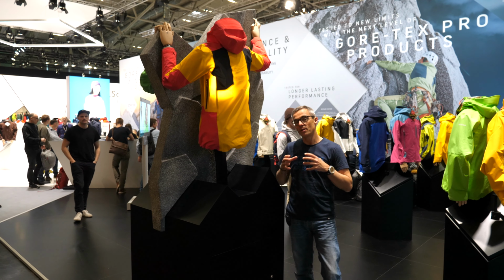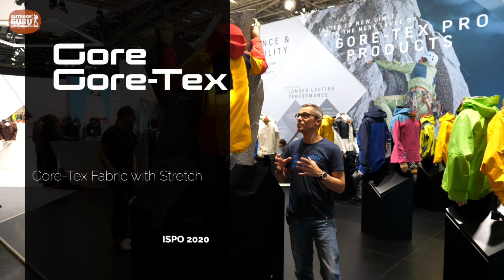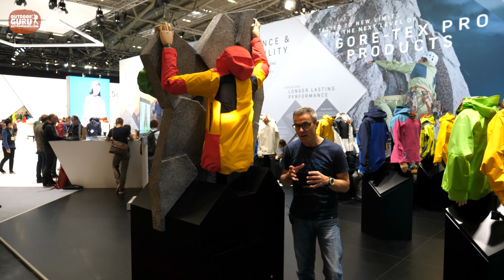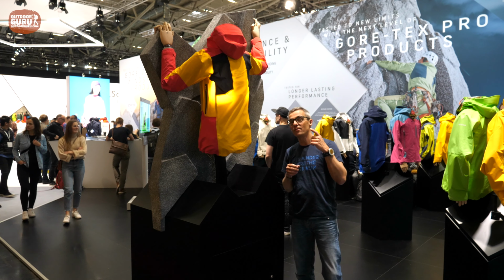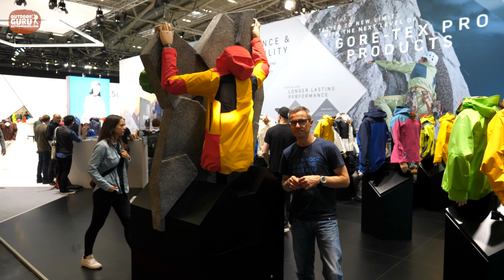The big news from Gore is Gore-Tex Pro, and as you can see from this moving mannequin, Gore-Tex Pro is really flexible. It is also very rugged and very breathable. Now, how this works, I had an interview with one of the Gore specialists, so let's have a look at this right now, somewhere outside on this trade show.